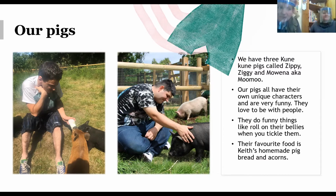So also, they love carrots. But they can't eat anything with salt in. We don't give them anything salty, and we don't give them anything with any sugar in either. So when people have come to give them a little snack, we've said no, not to give them that. And we also don't give them any meat products either. So our pigs are vegetarian here at the garden.